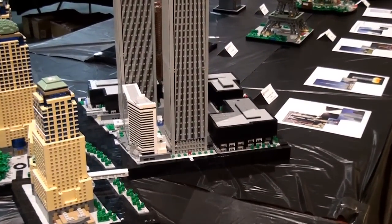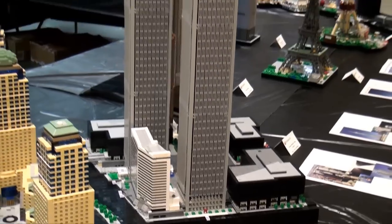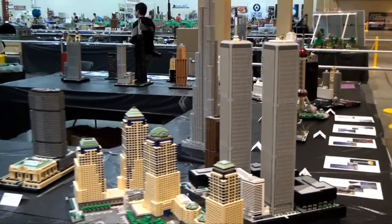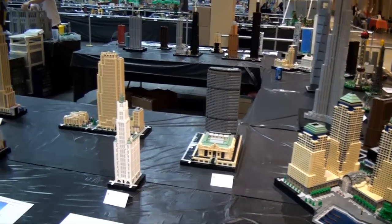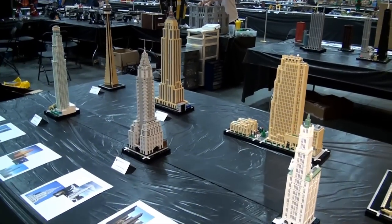So he brings all sorts of really amazing builds here. You can see all these laid out on the table. Chrysler Building, GE Building, Empire State Building, all these famous landmarks he brings here. Several years he's brought these.